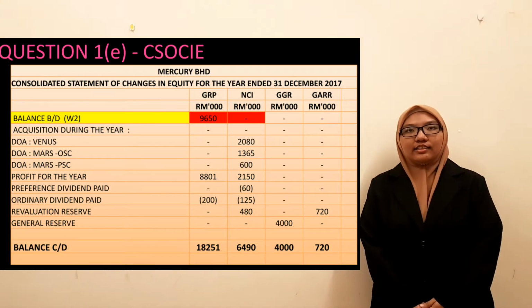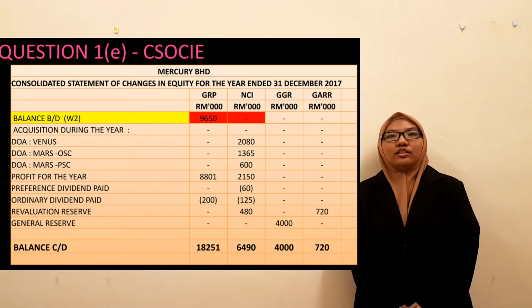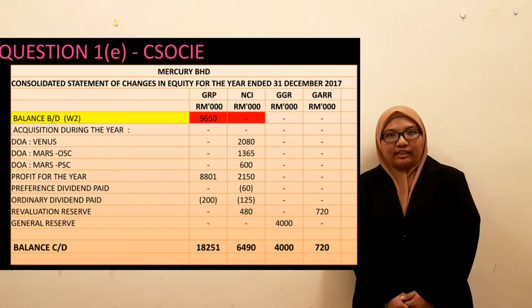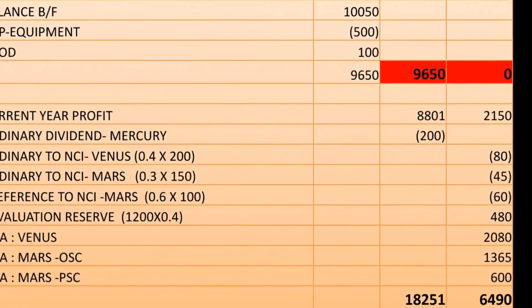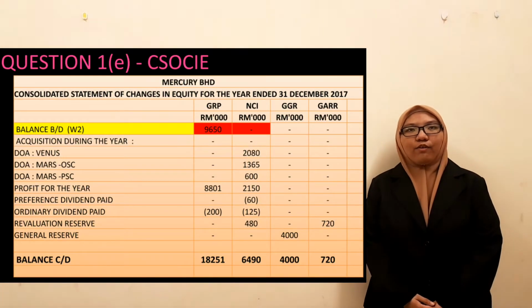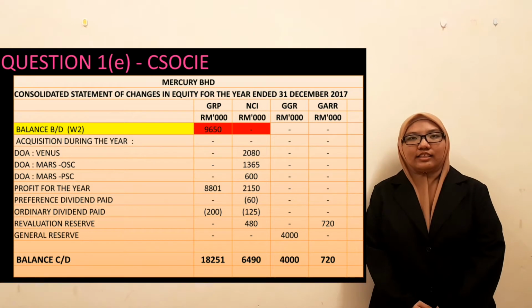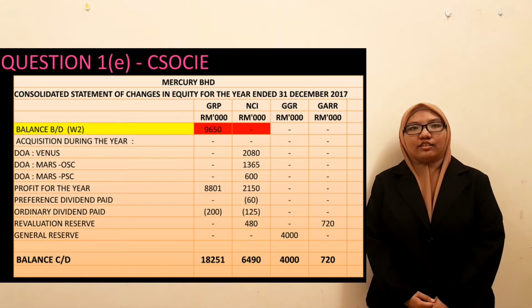Question 1E. The slide that we show is about the consolidated statement of changes in equity. The total amount of RP is 18,251,000. The balance of BD that I highlight we got from working 2. Next, total NCI is 6,490,000 and total for GGR is 60,000. And the last one, total GARR is 720,000.